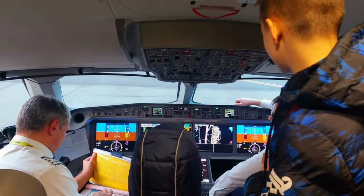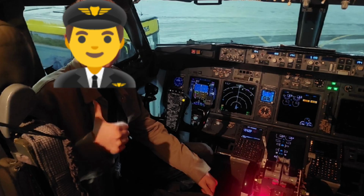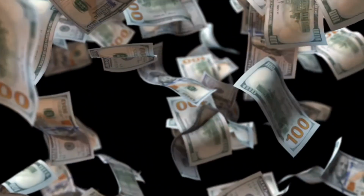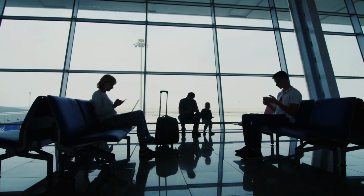I have personally been in the cockpit not once, not twice, not even 3 times, but 4 times already. And as you can see, each time it was a different experience. So you all must be wondering, how does a passenger get into the cockpit? Is it a paid feature? Or is it family relations?